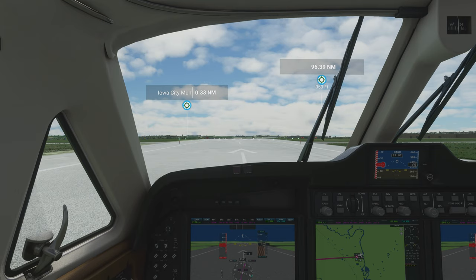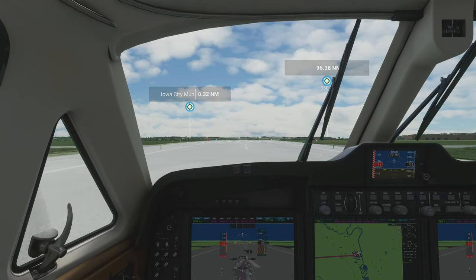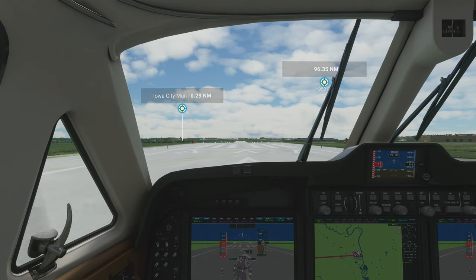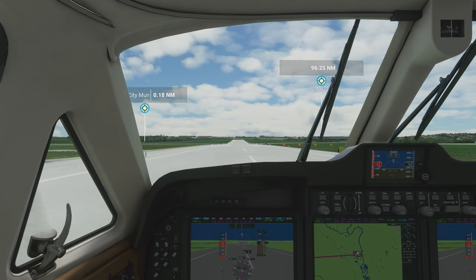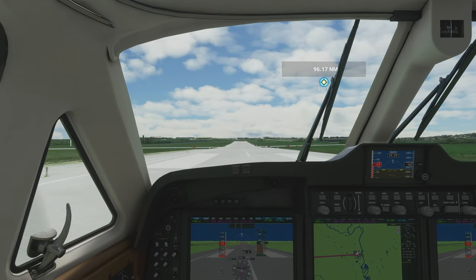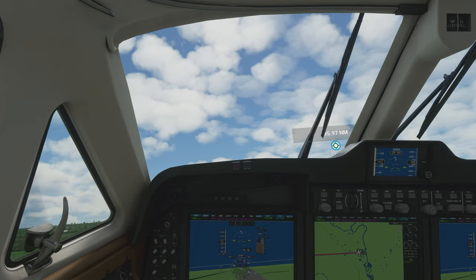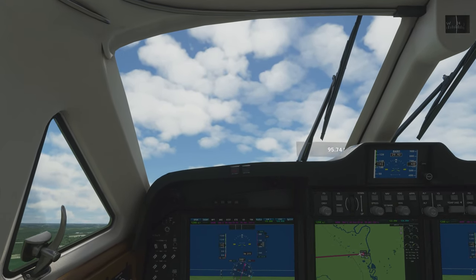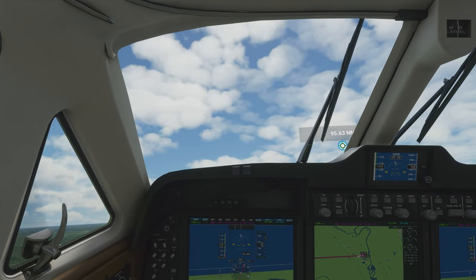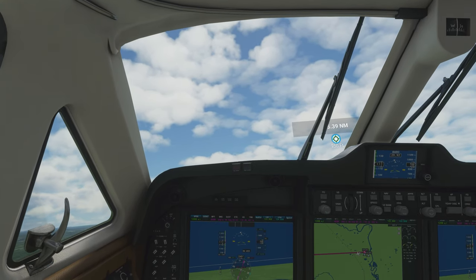Take off the parking brake. Stays on the runway. Landing gear up. Flaps up. Start turning into the heading.